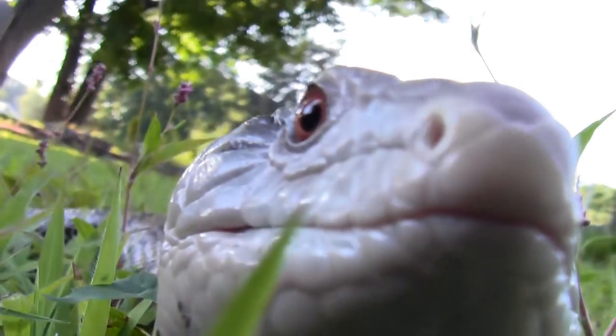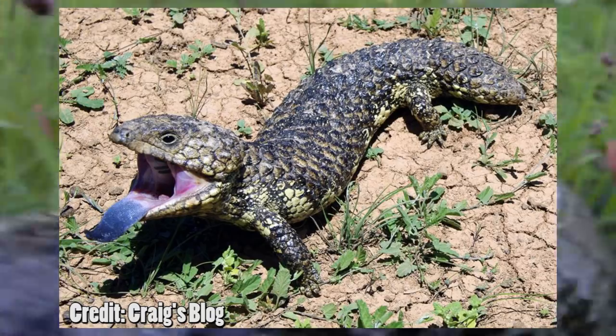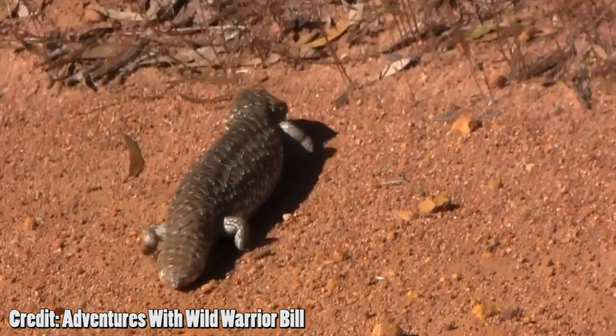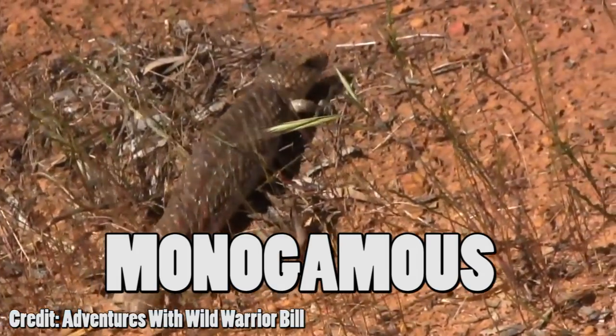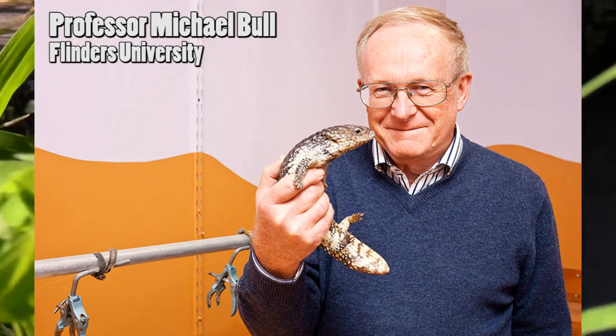Within the blue tongue skink family is the shingleback, or the stubby-tailed lizard. Shinglebacks are bulkier and more heavily armored than other blue tongue skinks, and are quite a unique lizard in that they are monogamous, meaning that they pair for life. Professor Michael Bull studied the shingleback for 35 years.